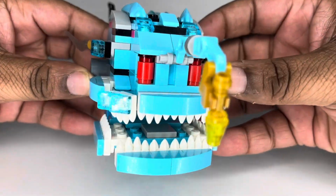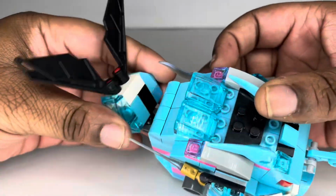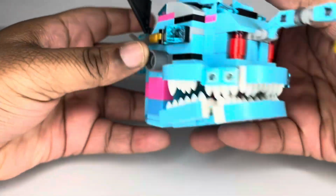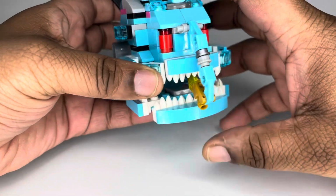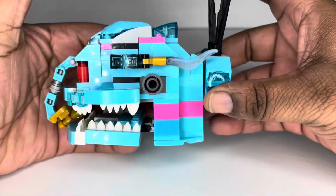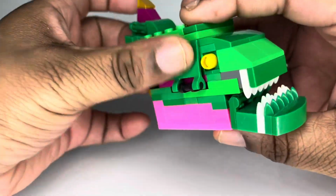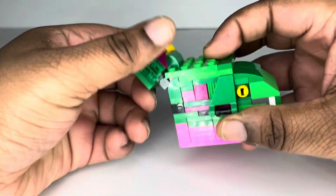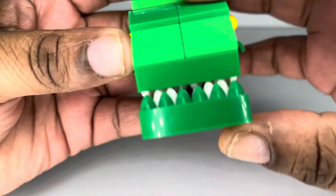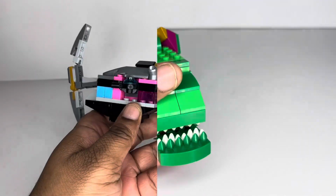So what I'm going to do is first I'm going to fold up his fins, and then I'm going to come back here, rotate, and fold up this back fin. And he's pretty much done. I can put his angler in his mouth if I want to. I'll just do that for right now. But he is finished. Piranha, and we're going to fold up these piranha fins like this. Bam. And I forgot to show you, but the mouth opens up and now he's done.